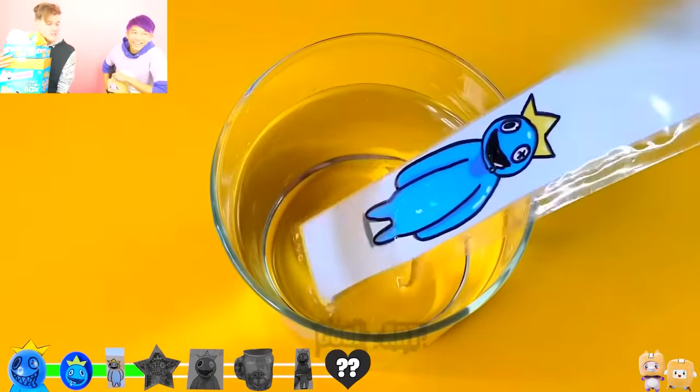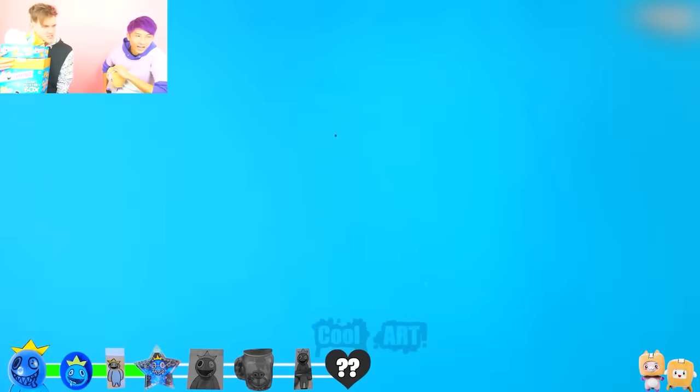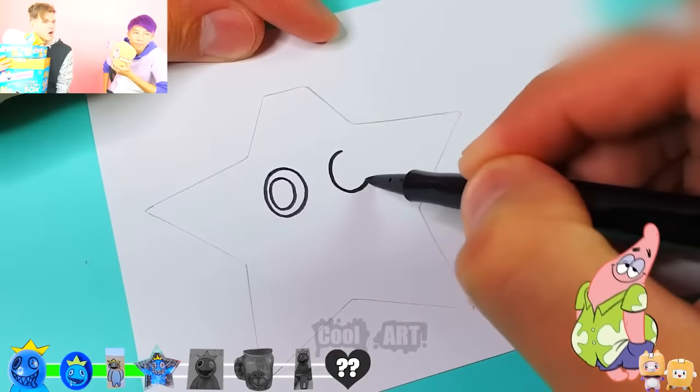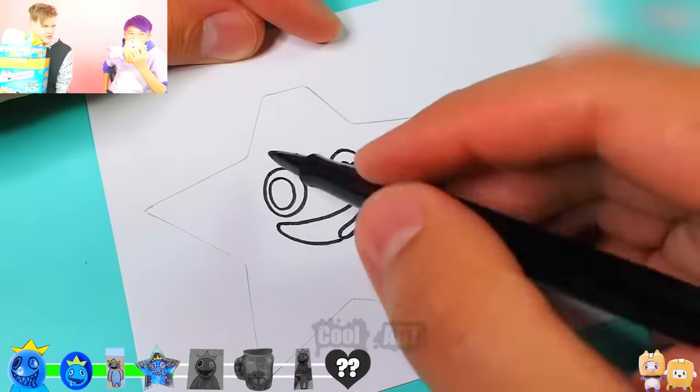Oh! They dip it in water and the color vanishes. Why? I don't know, guys. Do you guys know how that works? Now it's a star, like Patrick's star from SpongeBob. Oh, you're right. And they're making Blue on the star for some reason.